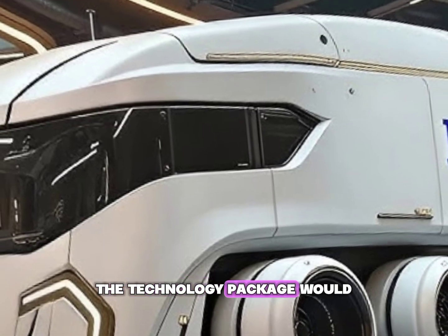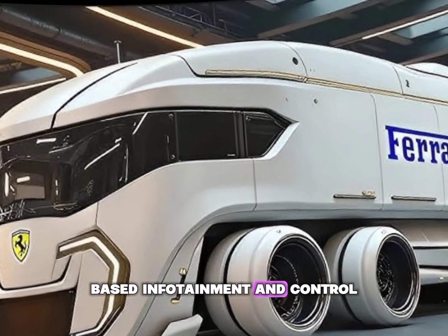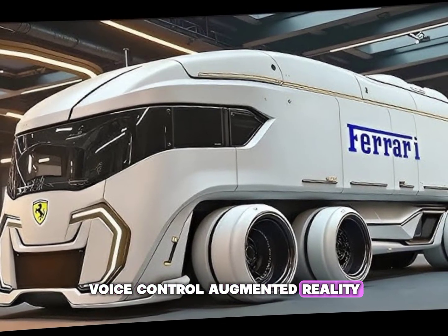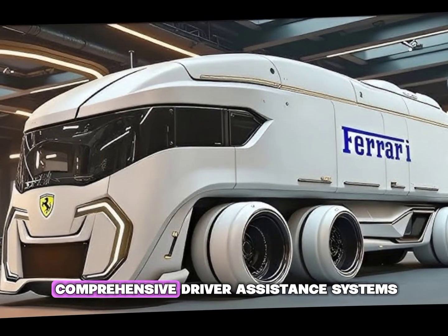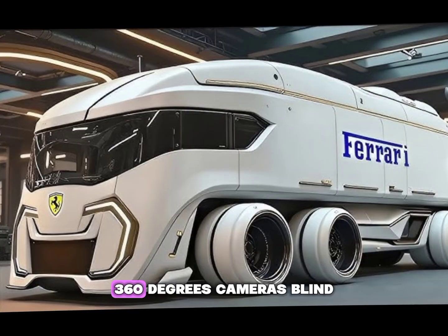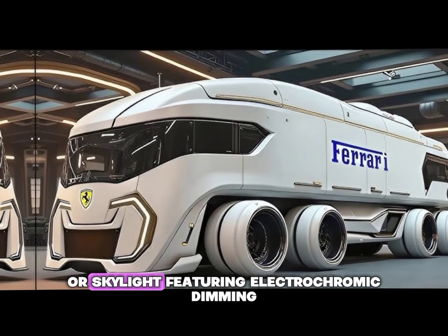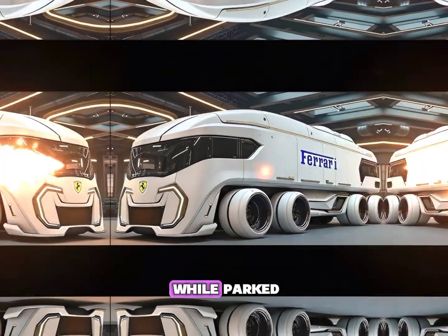The technology package would also be top-tier. A centralized AI-based infotainment and control system would manage lighting, climate, security, and appliances. Voice control, augmented reality navigation overlays, 5G satellite connectivity, and comprehensive driver assistance systems, adaptive cruise, lane keep assist, 360 degrees cameras, blind spot monitoring would come standard. A panoramic glass roof or skylight, featuring electrochromic dimming, would bring in natural light and offer stargazing while parked.